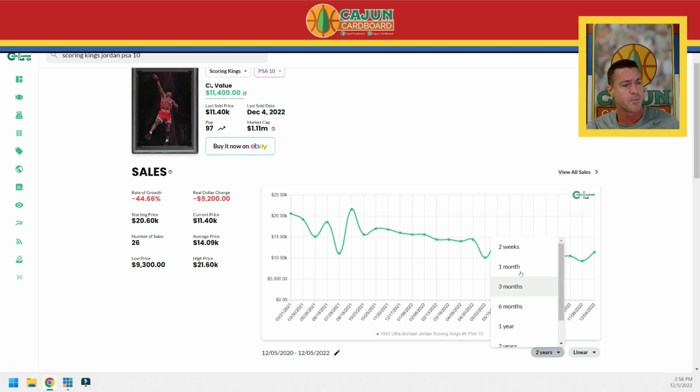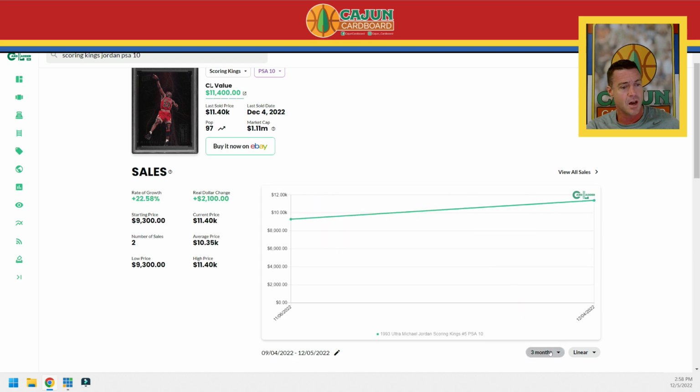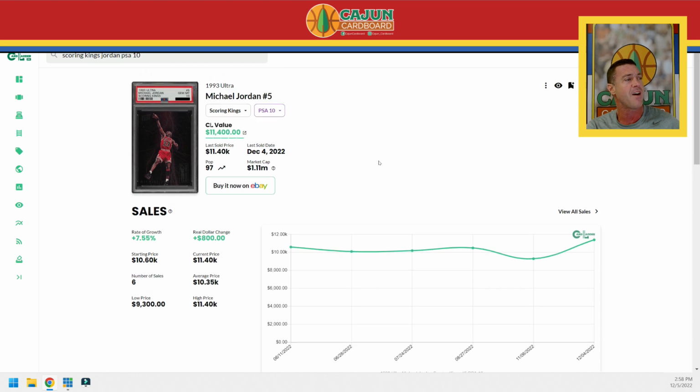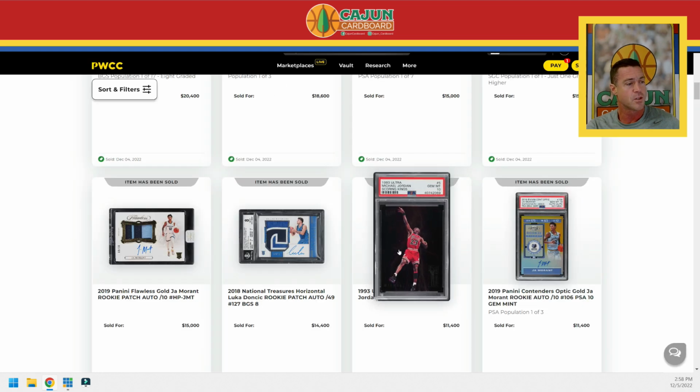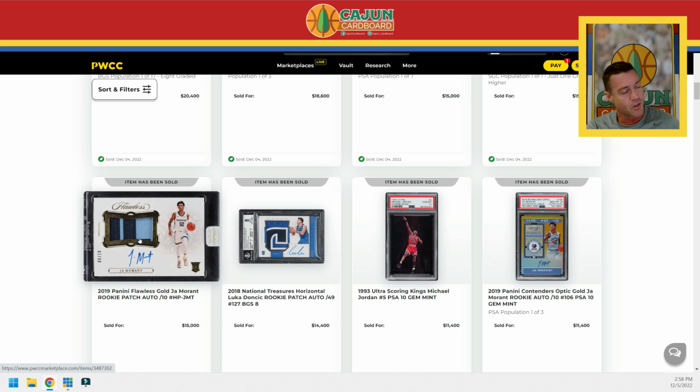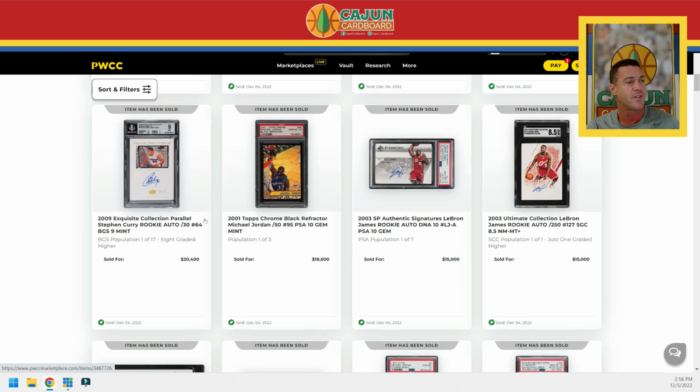And so it looks like over the past 3 months, it's up, right? So that looks great. But over the last 6 months, it's kind of flat there, up 7.55%. So good for that card. It's one of the few cards that's not setting 2-year record lows. Horizontal, numbered to 49, Doncic BGS 8, 14,400. Another horizontal, Morant, patch auto, 15,000.